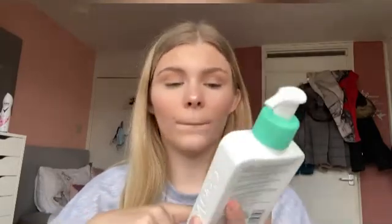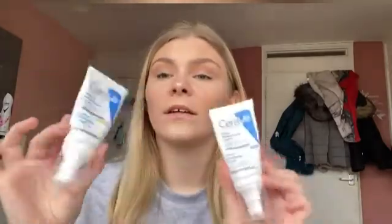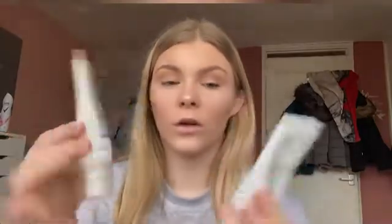I've used quite a bit of it already. But yeah, it's so good. I got it beginning of January, I think, because my skin was going through a phase where it hated me. It was just very dry. Every face mask and moisturizer I would use, it was not going away. So I tried CeraVe, these CeraVe moisturizers as well. Oh my god, they are so good. It got rid of my dry skin within a week.